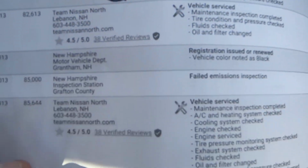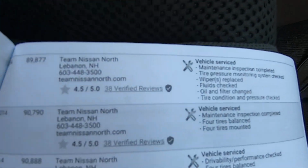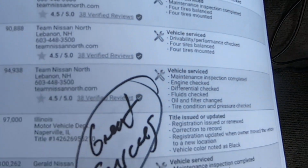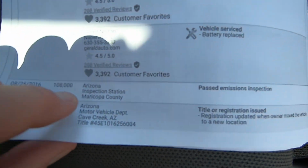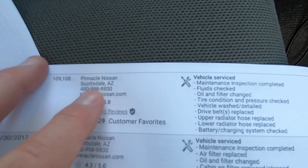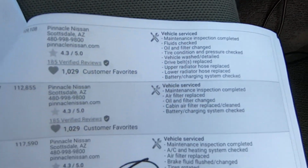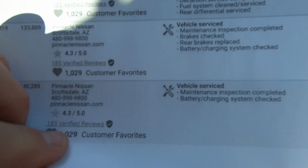Boom, boom, boom, boom. Still in New Hampshire. Still in New Hampshire. Still going to the Nissan dealer for everything. That is insane. Now he's in Arizona, getting top plates done. Now he's back at Pinnacle Nissan at 109,000 miles. Pinnacle Nissan Scottsdale.